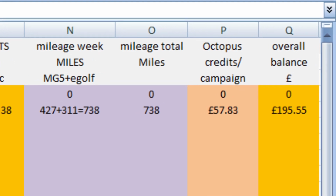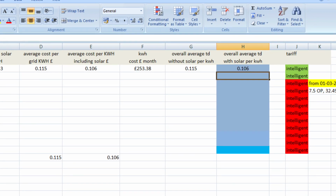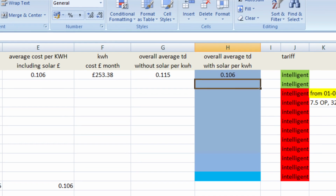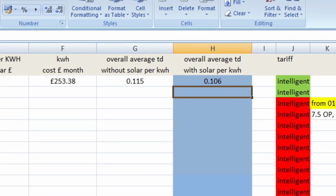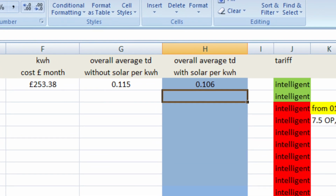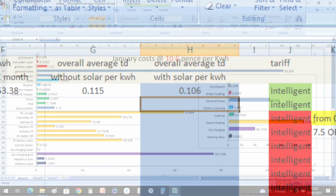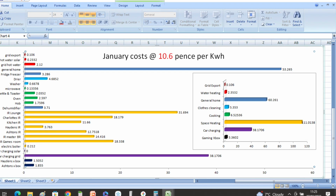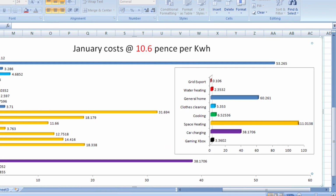£195.55. That brought our average cost per kilowatt hour without solar to 11.5 pence, and including the solar, we had an average cost per kilowatt hour of 10.6 pence, but that excludes any of the Octopus campaign rewards. When you take that 10.6 pence per kilowatt hour, it shows us that we had a cost of £3.36 for our gaming and Xbox, seen at the bottom here.